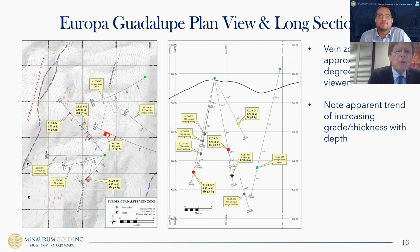All right, so Europa-Guadalupe plan view and long section. On the left side here, you've got your plan view on topography of the drill holes. The mineralized intersections are shown in red, these red bars on the side. Notice that we have hole 51 and hole 49 and 50 are also plotted on here, and they're shown as assays pending. We will be releasing those results in the coming weeks.